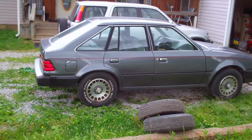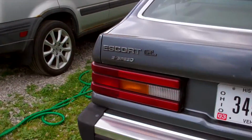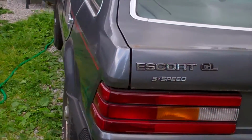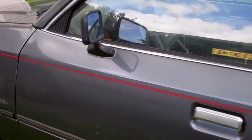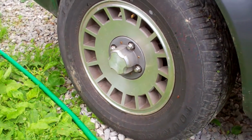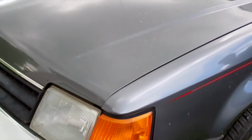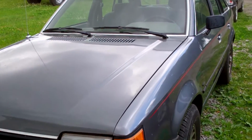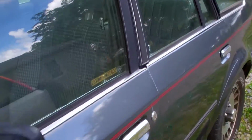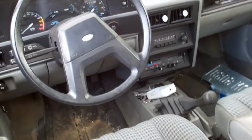That is an '85 Ford Escort diesel. Got 25,000 miles on it now. She's obviously pretty mint. We just got these sweet new wheels. I gotta get some different tires for it and whatever. I can't even remember what I got. '83 Mustang GT, I believe. Something like that. So it's still a Ford thing, but it also definitely fits the era of the car. We'll have to do another video on this some other time. But the interior is just mint on this thing.